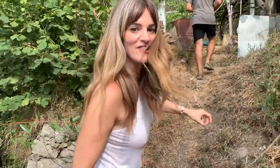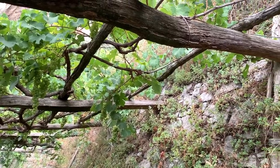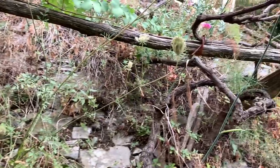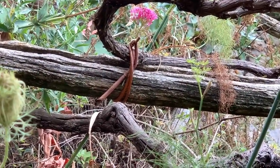We're going to go to the grapevines now, and he's going to show us how he uses the willow to attach all the vines onto the posts, pillars, whatever you want to call it. So he still uses this practice of using the willow, and once they are tied on, they do not move.